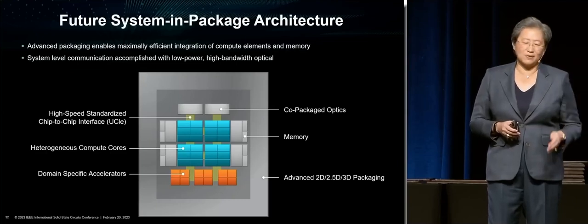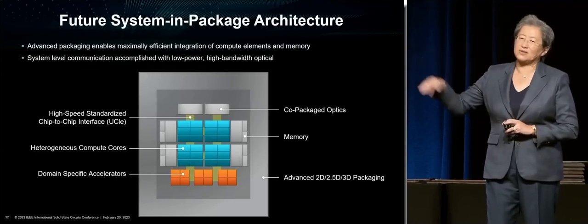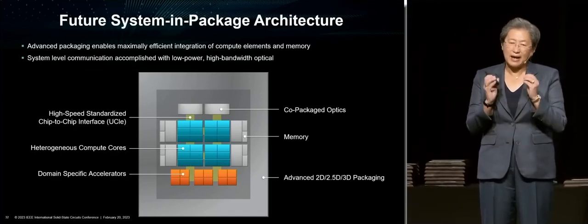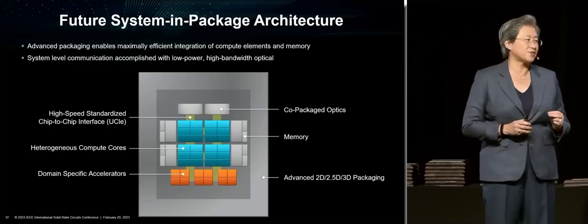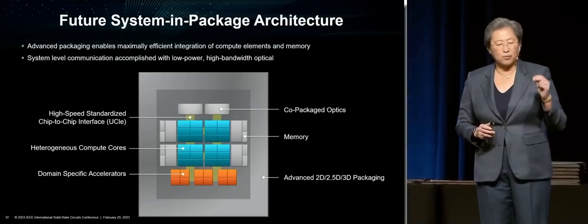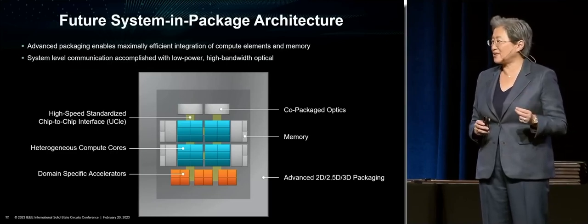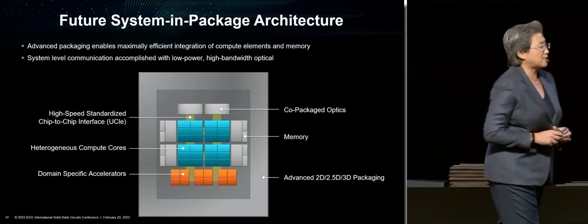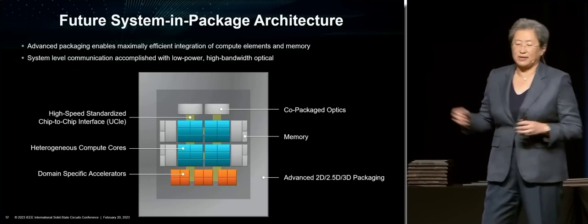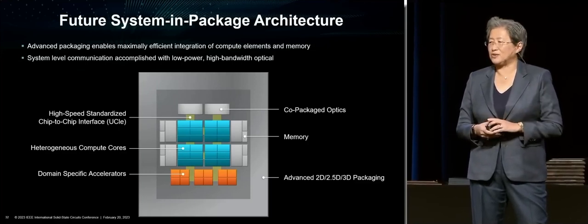So whether it's a CPU or a GPU or a domain-specific accelerator, whether you're going to use an ASIC to do some machine learning, either training or inference, you can have each one of those compute cores be optimized, but they should be able to be optimized by different people. So this whole importance of standardizing chip-to-chip interfaces such that we can mix and match components, I think is very important. And then we talked about adding co-packaged optics that can then go across the system overall. And all of this is made capable with our advanced 2.5D and 3D packaging.